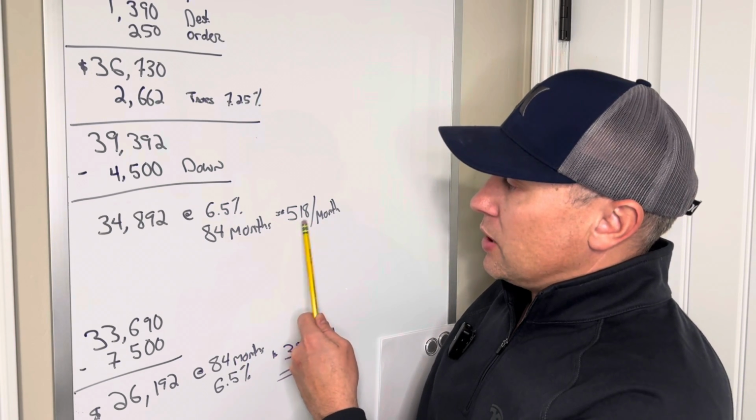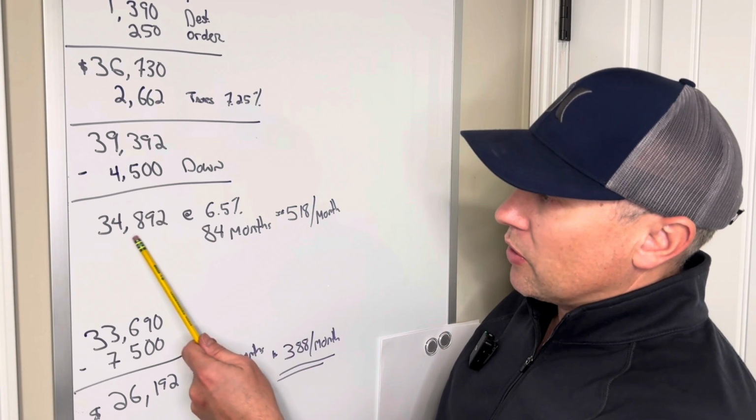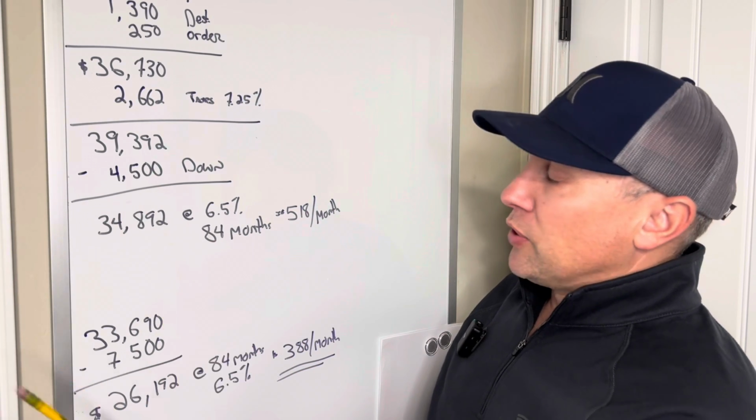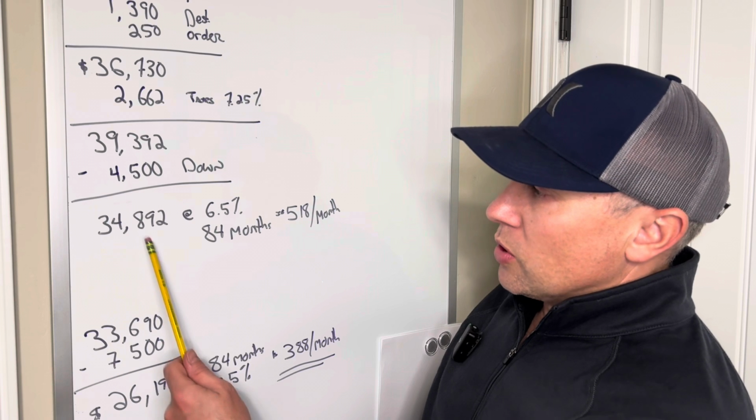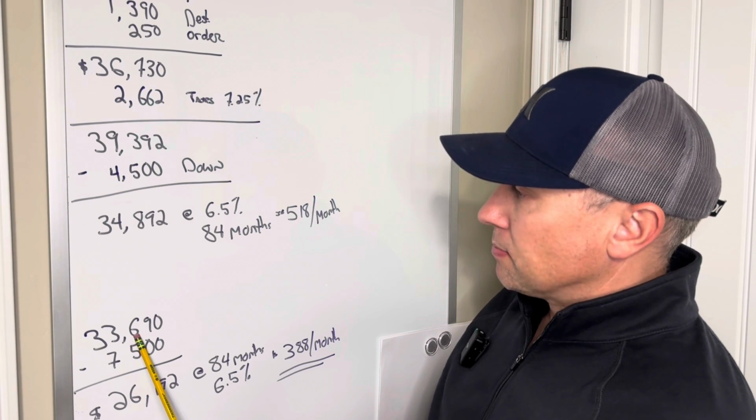December, you got your payment. January, February, March, April, you got your payment. You've paid several payments into the balance of your loan here. After a few months, say you've paid off $1,200 of this amount. The new balance of the loan is $33,690.